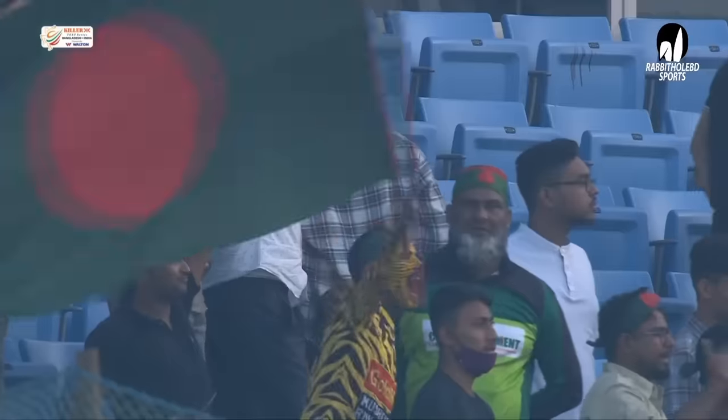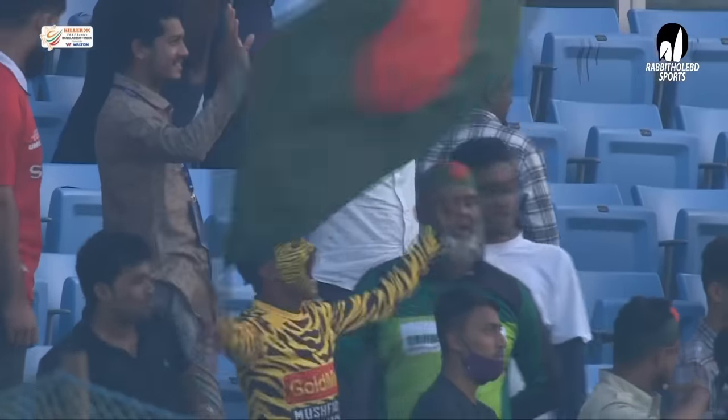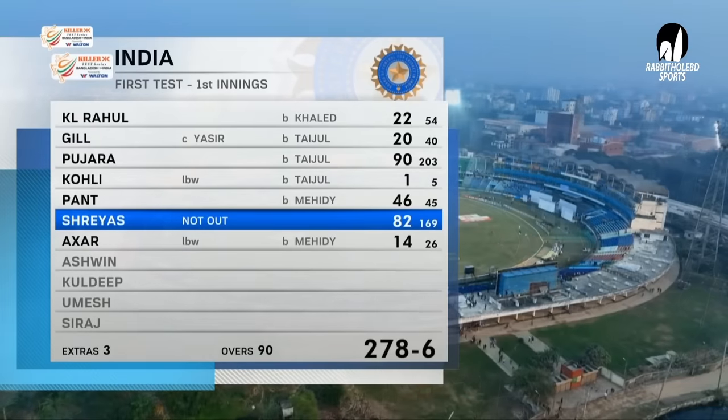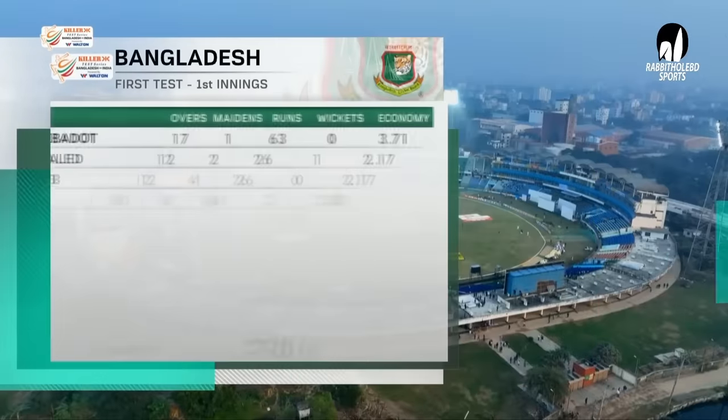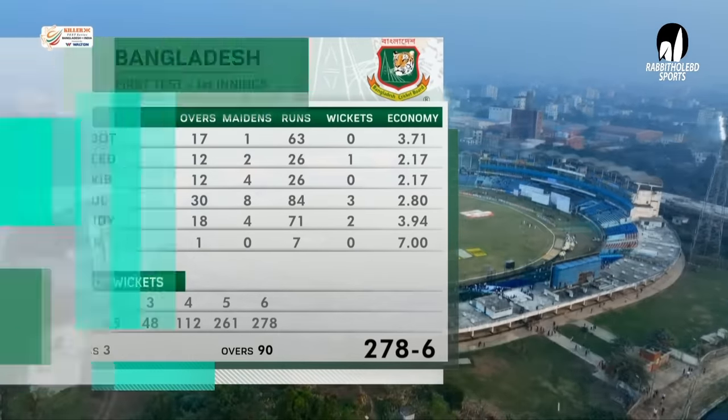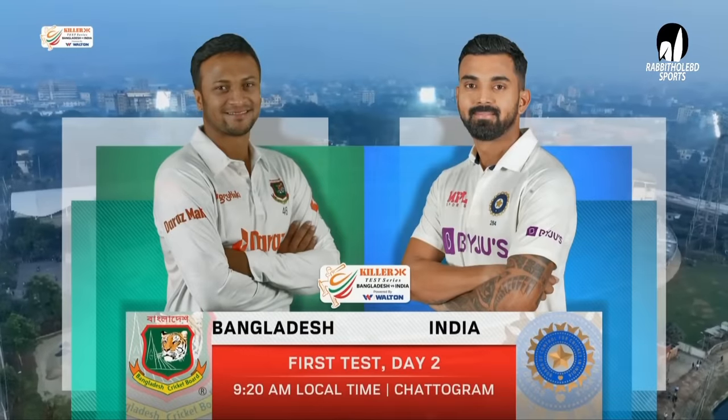And these are the days when Indian batters have a look at what has transpired today. And then a couple more wickets to bring Bangladesh into the game. The bowling has been quite disciplined. Well, good day here today. We're looking forward to day two of the first, the start of play on day two.